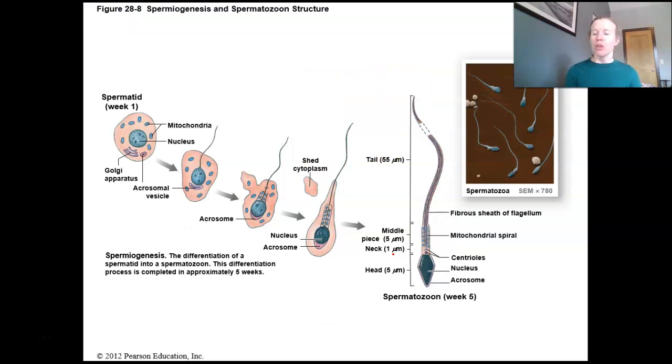Okay. So when we look then at the actual spermatozoan, right, or sperm, it's a really unique cell in the human body, right? So the head of our sperm here contains the nucleus. This is where the genetic material, the chromosomes, are located. At the very tip here, we have what's called the acrosome, and this is like a little packet of enzymes right at the tip of the head that are going to be necessary for actually penetrating the ovum, right? So they're necessary for fertilization.